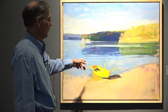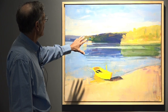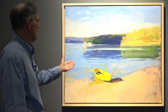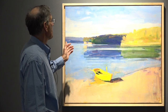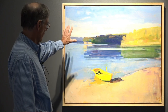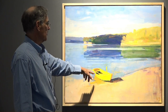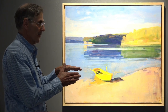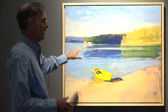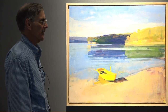I pulled it behind a little motorboat, and I did a painting similar to this there at that property. And for this painting, I went out there with the canvas and painted the whole painting on site. And then I rowed the rowboat to our little sand spit, which is much closer, but looked in basically the same direction and painted the boat into the landscape. So that's how that one was done.